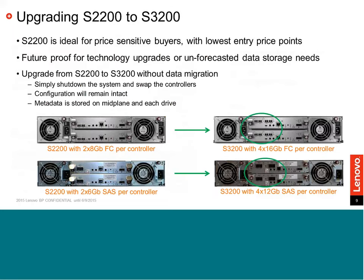And you can always upgrade an S2200 to an S3200. All it takes is that you remove the S2200 controllers and replace them with S3200 controllers. The physical form factor is the same for the expansion enclosure, which can also be converted to a controller enclosure if you decide so. So if somebody purchases a 2200 today and they think that their requirements exceed that, then there is always an option to upgrade to 3200. So there is investment protection for customers. And the procedure is to simply shut down the system and swap your controllers. Configuration will remain intact as it is saved on the midplane and also on each drive.